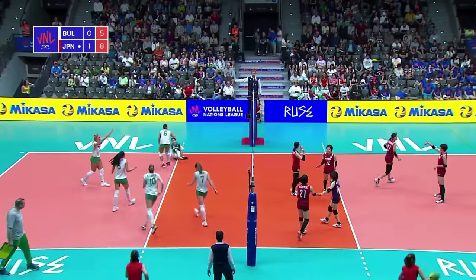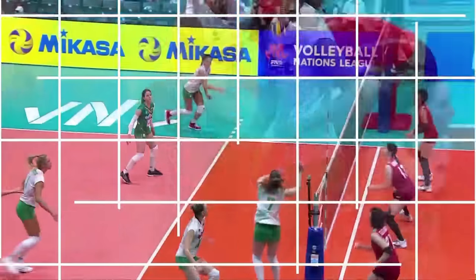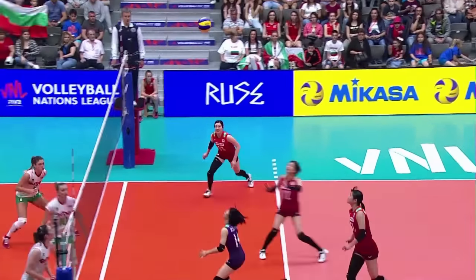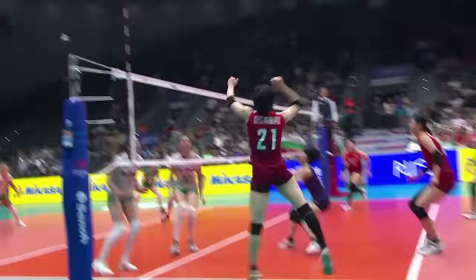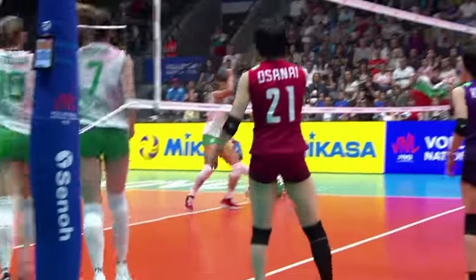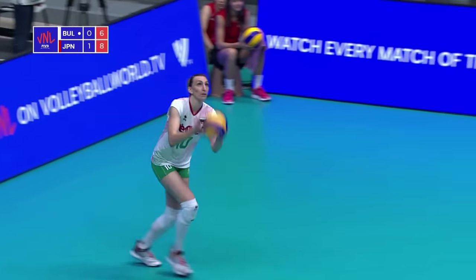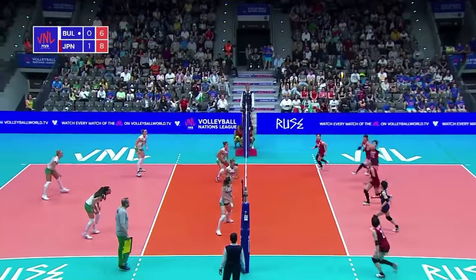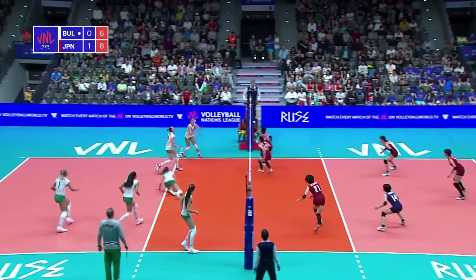Oh, and the attempted spike is wide. Osanai unable to control the placement of that attempted put away. So Bulgaria serving down by two.